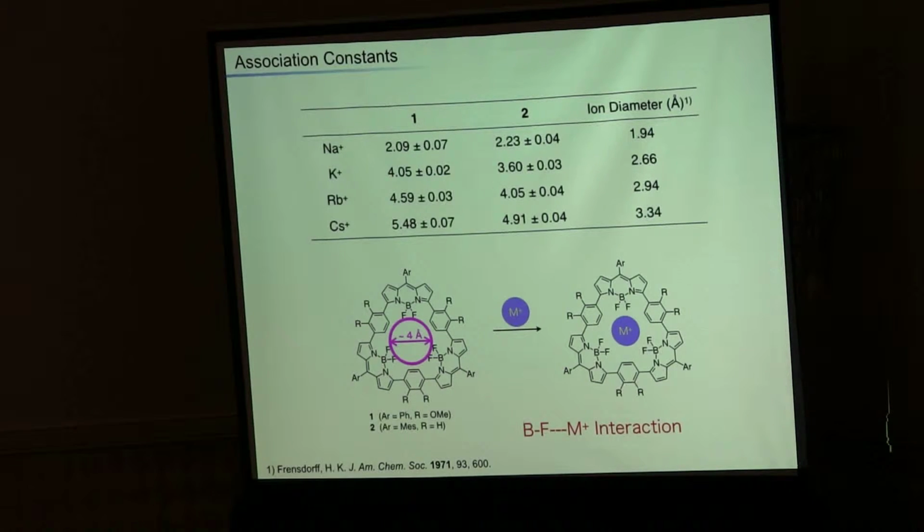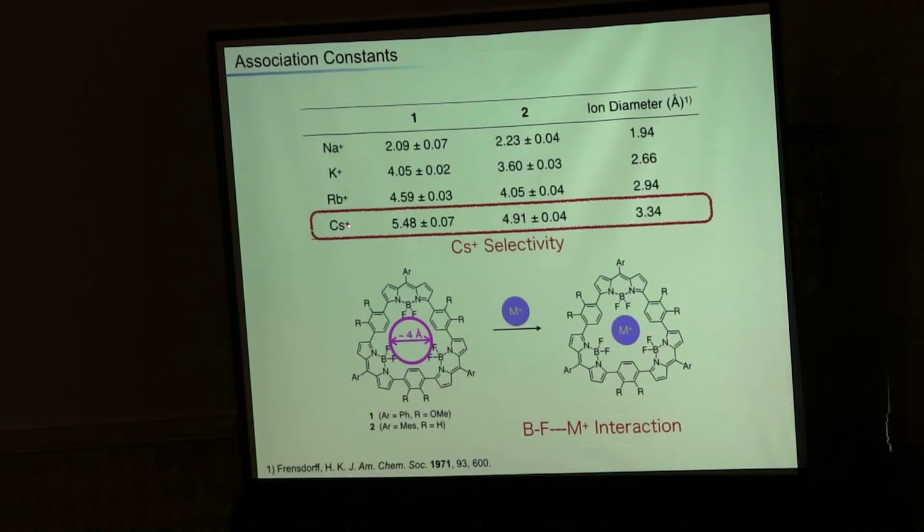I just summarize the results of the binding constant toward the alkali metal ions compared to sodium and potassium. The binding constant toward the cesium ion is much higher than toward sodium and potassium. So we can achieve cesium ion selectivity by using this macrocyclic system, probably due to the macrocyclic effect and also the BF cation interaction.